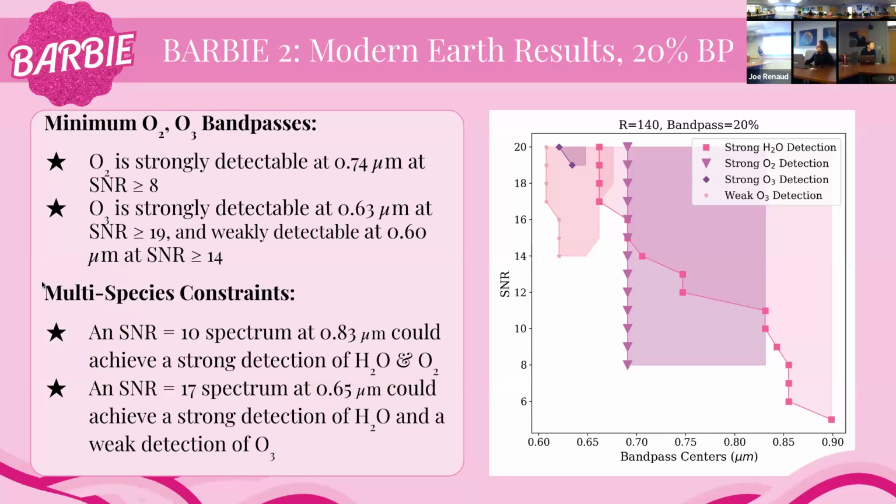So we present here as well, in the pink squares, a strong H2O detection as a function of wavelength so that we can observe how each of these things change together, as I mentioned. We can see that at an SNR of 10, at 0.83, we can strongly detect water and O2 together, because this is the longest wavelength at which O2 is detectable, while at the same time being the shortest wavelength at which H2O is detectable. So this is very promising. An SNR of 10 is accessible to us.